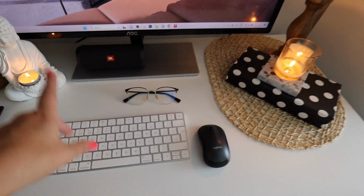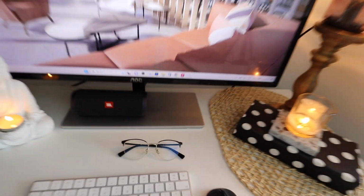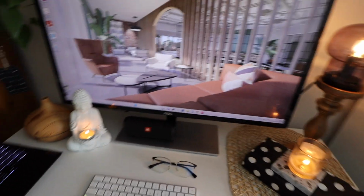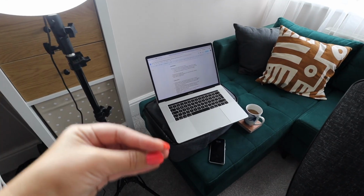Got a keyboard. That's a Mac one that unfortunately doesn't connect straight away. I need a lead for it. That happens. Obviously a mouse, speaker there, some samples, a bit of light, and that is it. I very much just use that. I also have another laptop, which is this Mac one. I tend to just use the Mac for admin work and that sort of stuff, and then when I need to do design work, I return to that one.